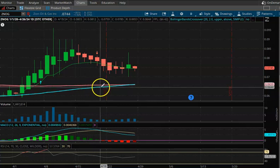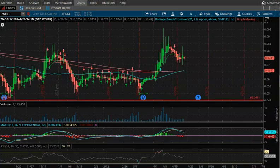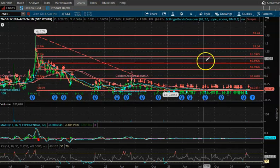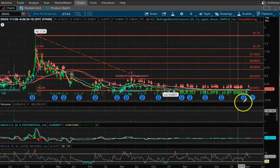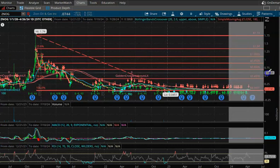And when this blue line goes over that pink, it typically will signal that there's some type of increase in price momentum to the upside. And vice versa, whenever the blue crosses underneath the pink, then you see some movement to the downside, as you would see somewhere over here. So right now they're crossing.